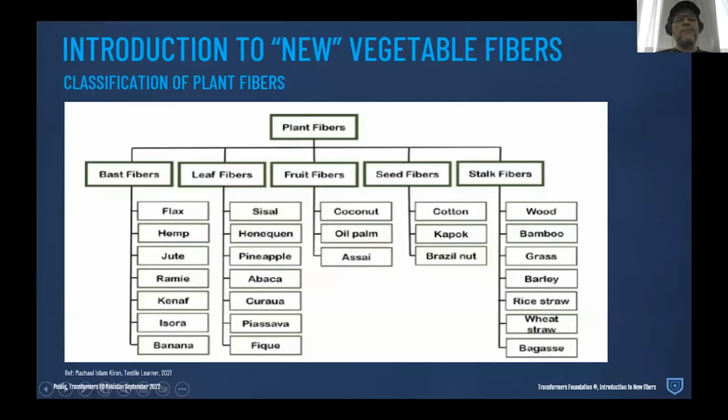They're used for different applications, and they go from bast, which is a term that is not properly defined, but they are mainly stem fibers that come from the stem of the plant. You have leaf fibers, but to me they are also kind of bast fibers, but you can use leaves to create new fibers. Fruits can also give us textile fibers to use. Seeds, this is where cotton belongs to. Cotton is a seed fiber. It comes from the bud, and we have fibers from this.